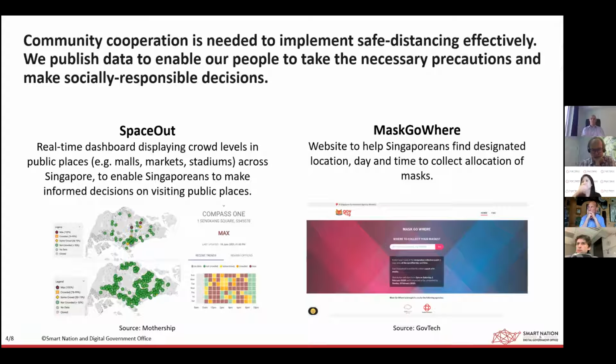We also embarked on a mask provision exercise. I think there were 2 exercises so far, where the Singapore government provisioned a number of masks for each household. Singaporeans had to go and collect them, and we had a website that showed them quite clearly where to do so and when they could do it, again, in a safe-distancing way. So again, this is one of the ways we are trying to put out data so that people can take the requisite actions to protect themselves. Next slide, please.